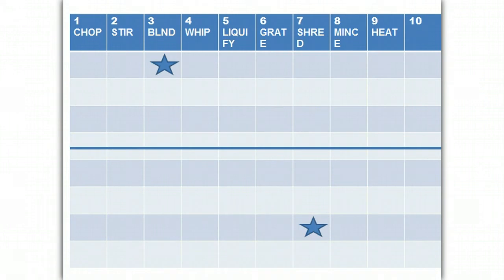And so you discover that with one particular blender, it scores very, very high on the blending list and really pretty low on the shredding list. But that doesn't bother you much because you don't shred all that much. So, all things being equal, this particular blender might be a good choice for you.